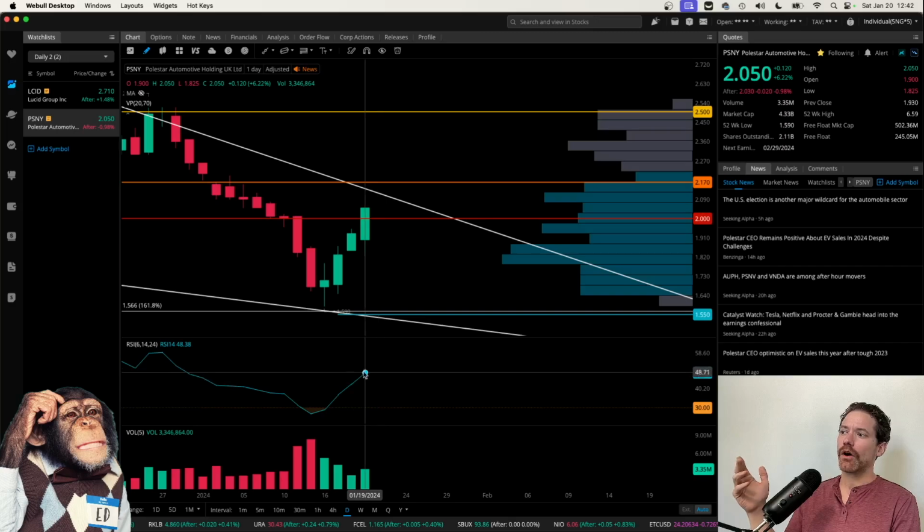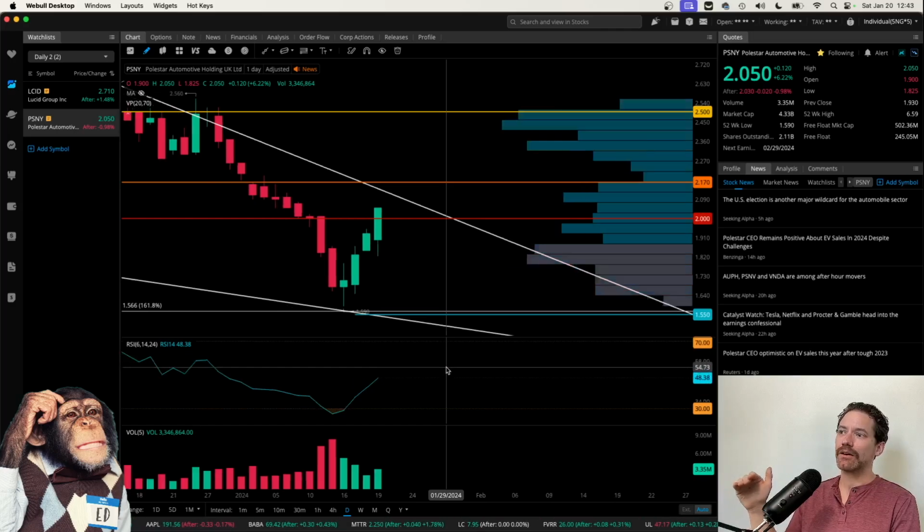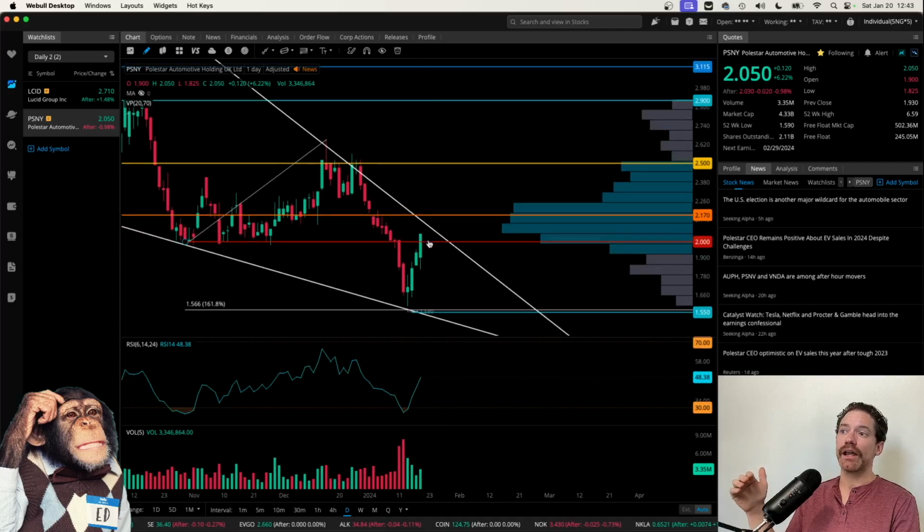However, if we look at the RSI, it is getting into neutral territory right around 48, so we might see a little bit of a cool off. And I do think we will see consolidation at around or perhaps just below $2 a share, because we see all of this big volume shelf here, this consolidation over here. So it's going to be tough for price to hold above that.